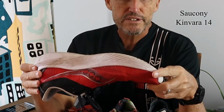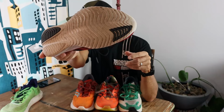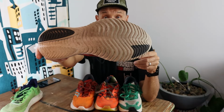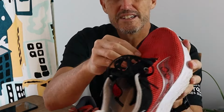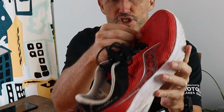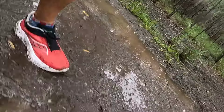Next is the Kinvara 14s from Saucony. Just noticed the other day that this shoe's starting to get a little bit of wear and tear on that outsole. Where are we? Almost 350 kilometers. No creasing in that midsole yet. The upper's looking pretty good. I did mention this once before, that there is a hole. It's a very, very light engineered mesh, very breathable upper, but they've got this fabric that sits underneath the mesh here, and I've actually got my big toe starting to poke a hole through that. That's on both feet. That's the only issue I have had with the Kinvara 14s.